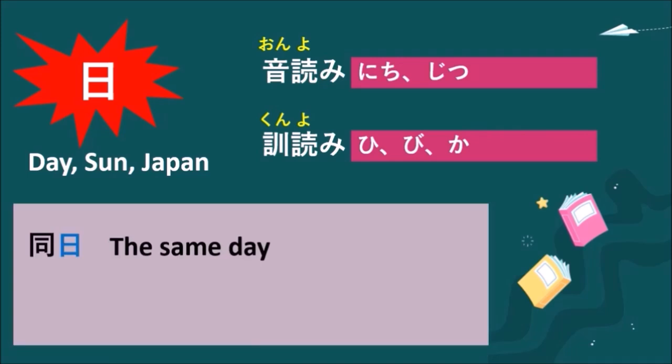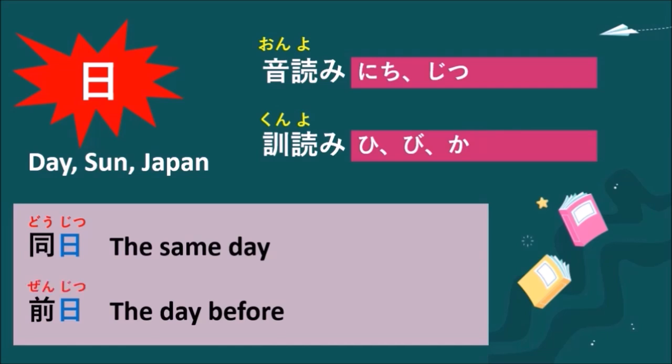The same day. How do you read this word? Dojitsu. Dojitsu means the same day. The day before. How do you read this word? Zenjitsu. Zenjitsu means the day before or the previous day.